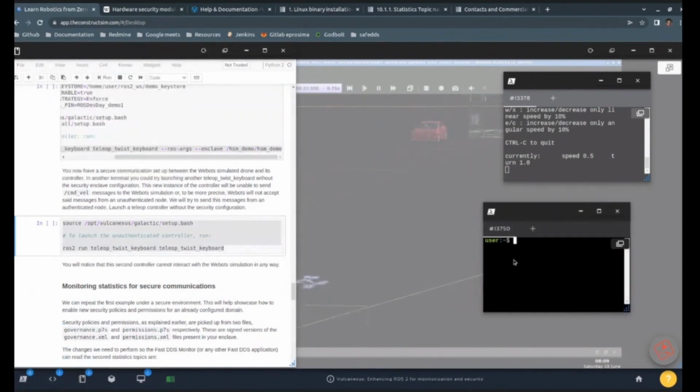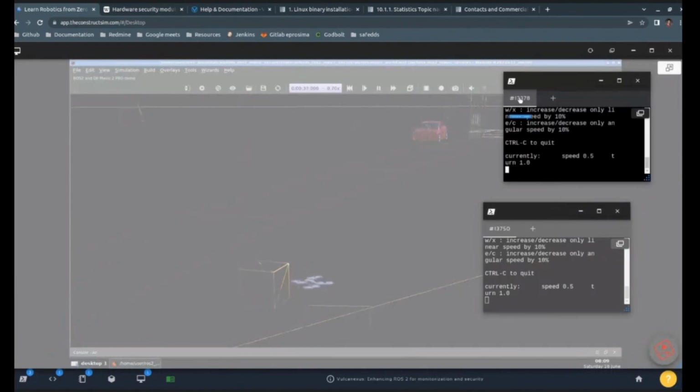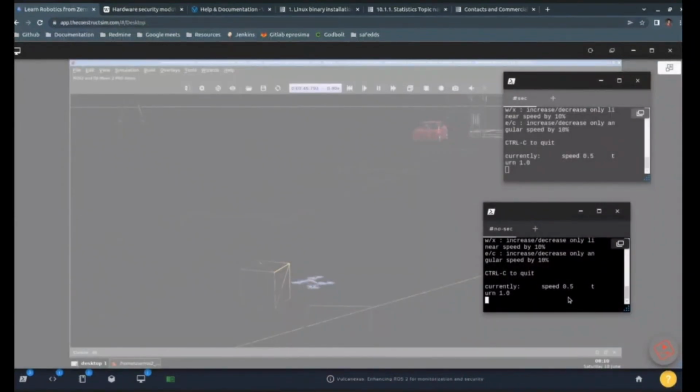So we'll go here. This is sourcing Vulcanexus and then launching the teleop without the security enclave, right? So if we go in, I will show the two terminals here. The top one is the secure one, and the other is not secure. If I click on O on the non-secure one, you see that the drone does not move.